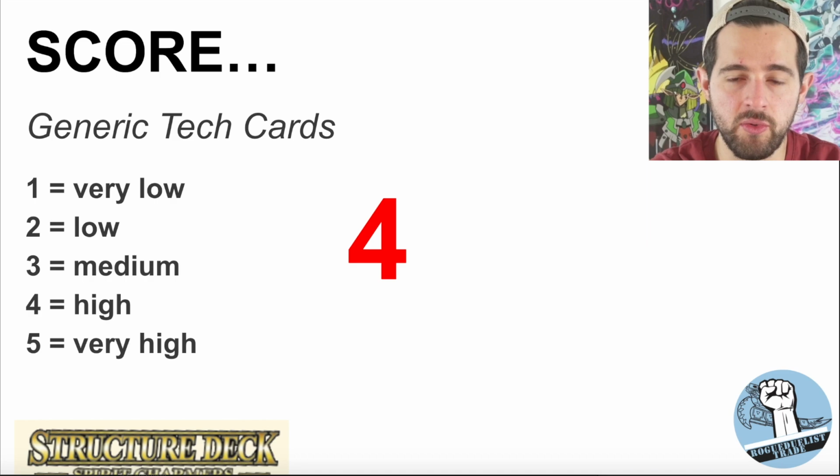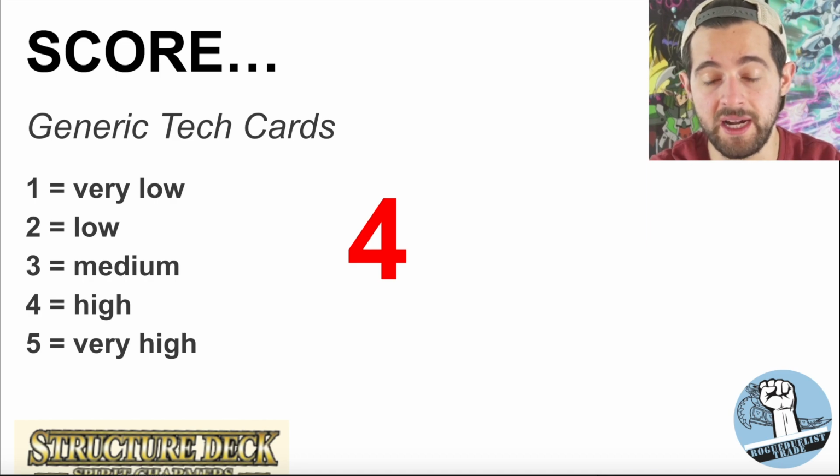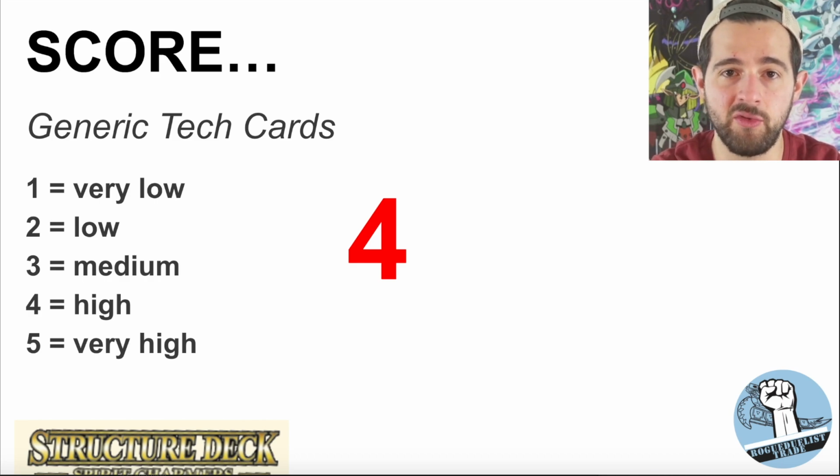So overall, I'm calling out generic tech cards as a 4. This probably would have been a 3, but I think Dark Ruler No More warrants this to go ahead and be a 4, because it is promised in every single structure deck. This easily would have been a 5 if we got Evenly Matched.